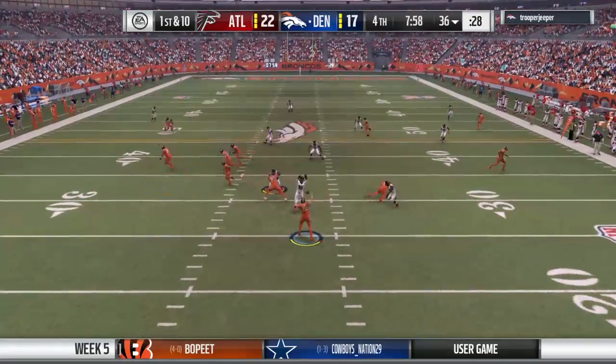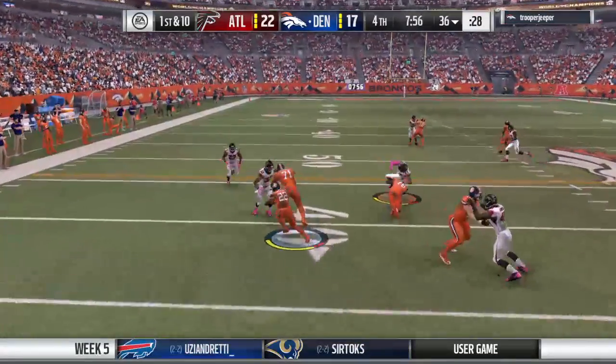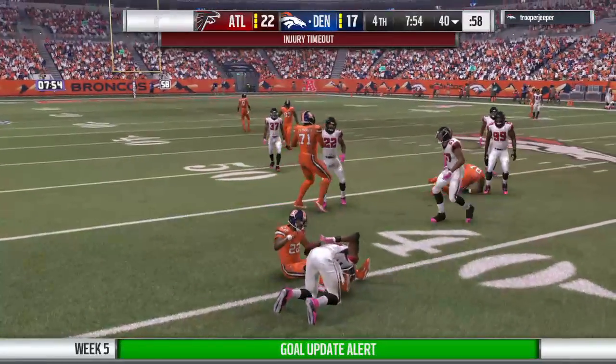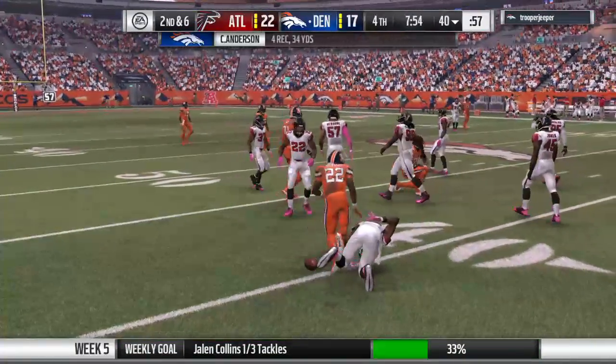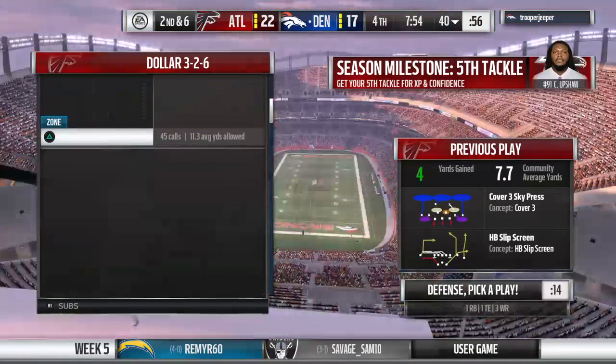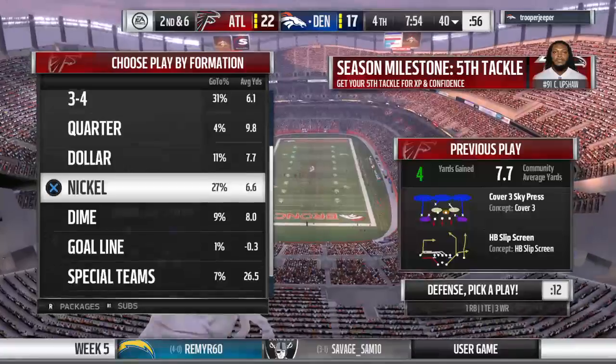First and 10, it's Lynch. Screen play, Anderson. And he'll bring it up here to right at the 40-yard line. And now we'll get a stoppage here. There appears to be an injured Falcon on the field. We'll step aside and get a report when we come back to Denver.